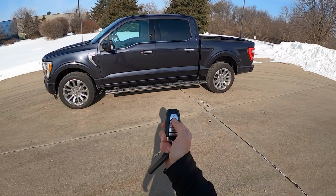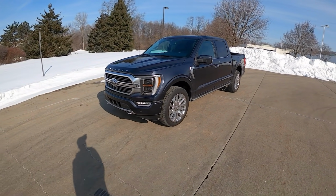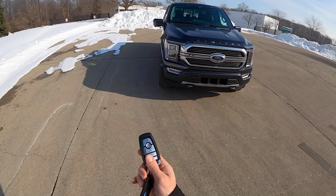And of course, with the remote, you've got automatic starting, remote start. You can lower and raise the tailgate. All sorts of cool features.